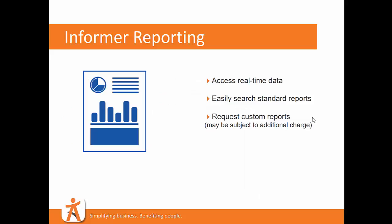Okay, now on to Informer reporting. This reporting tool accesses real-time data. You're able to search our system quickly using keywords to find certain topics of reports. If you're unable to find a specific report that you're looking for, do contact us. We can help you find a report that might be available to you.